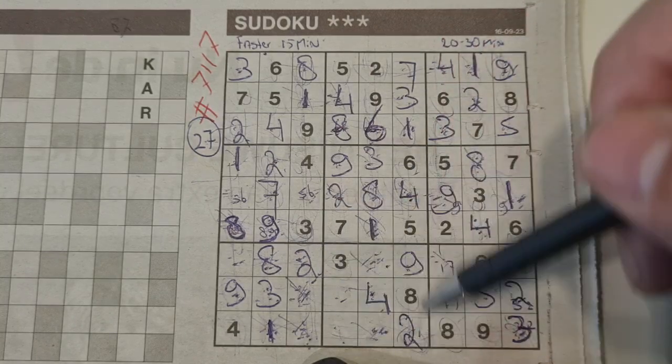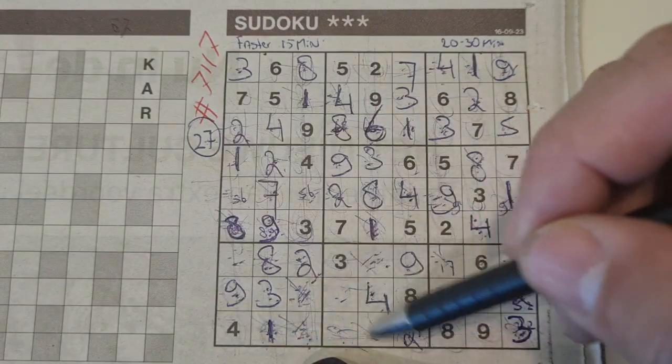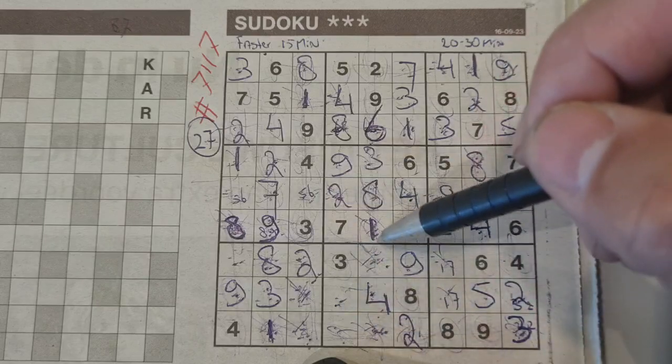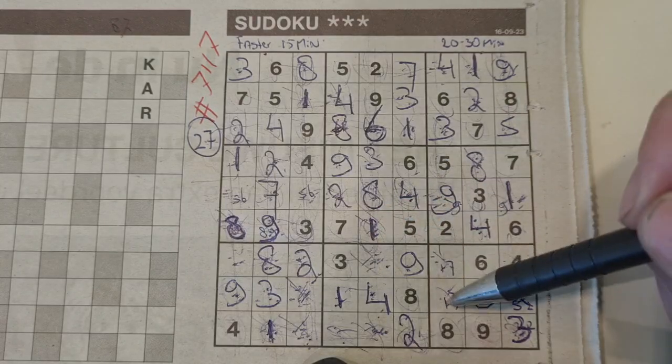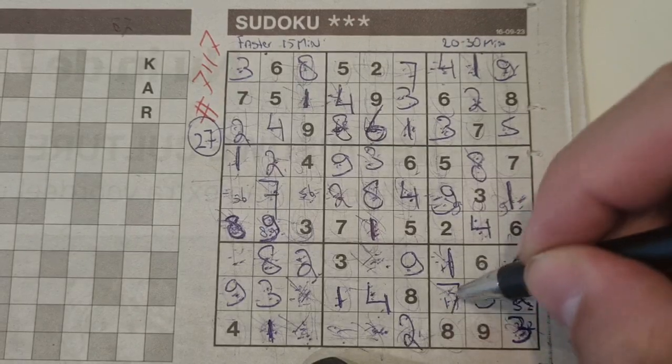4 missing numbers in this big square. One of the missing numbers is 1. We have 1 in the last row, so no 1 in these two boxes here. 1 in this column, no 1 in those two boxes. So 1 box left for the 1 in this big square, should be there. 1 and 7. We have 1 now in this row, so no 1 there. 1 should be here, and 7 goes there.